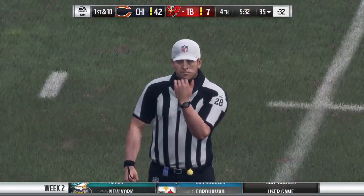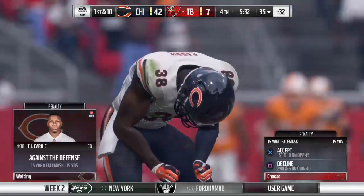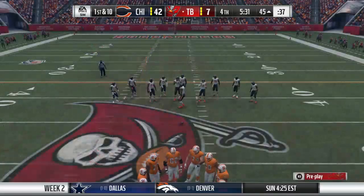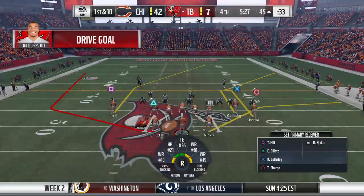Personal foul. Face mask. Defense. So that flag will cost him 15. And it doesn't matter anymore how you get the face mask. Any part of it, that's going to be 15 yards.